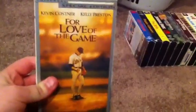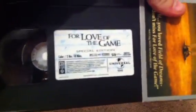Next up is For Love of the Game with Kevin Costner and Kelly Preston, Universal Special Edition. If you loved Field of Dreams, don't miss For Love of the Game, says Jeff Craig's 60-second preview. Well, I haven't seen Field of Dreams yet, but I need to. Like I said. Costner's magic is back. It's a grand slam, says the Movie Network. Plus, it's got behind-the-scenes footage. And it's rated PG-13, and it's 138 minutes. Pretty long. There's the sticker label.